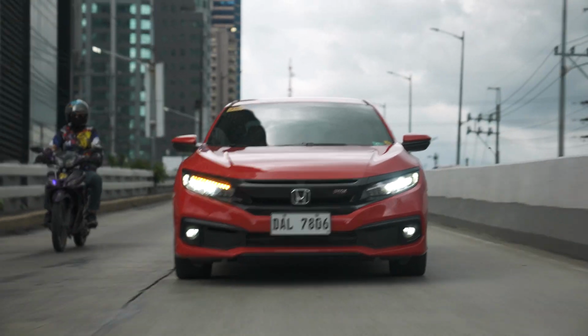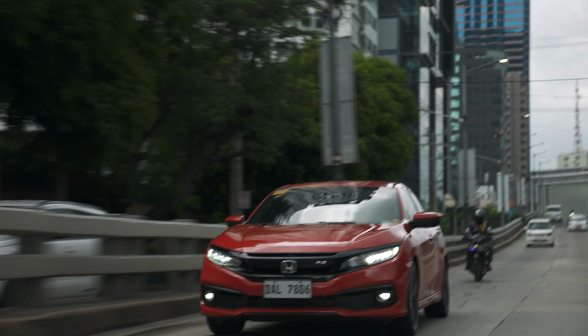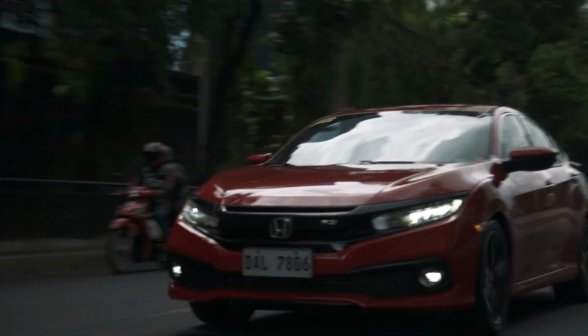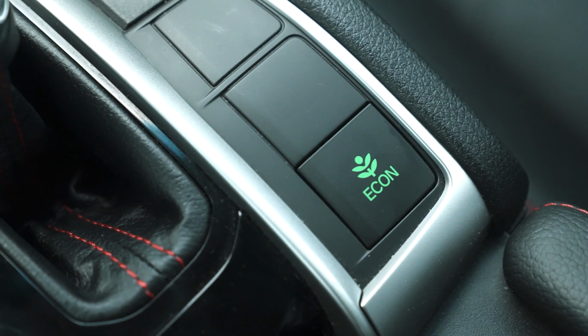And once in the highway, I was able to get 16. That's right, guys, 16 kilometers per liter in the highway. And I wasn't even thinking about driving this economically at all. I didn't even click on the econ button right here. Speaking of the econ button, it has a couple of drive modes.